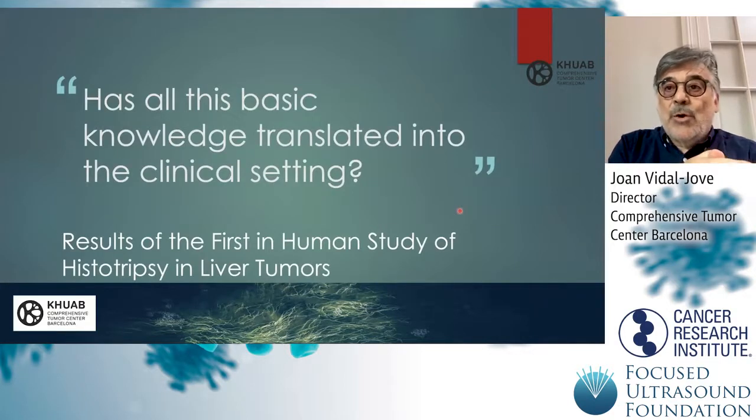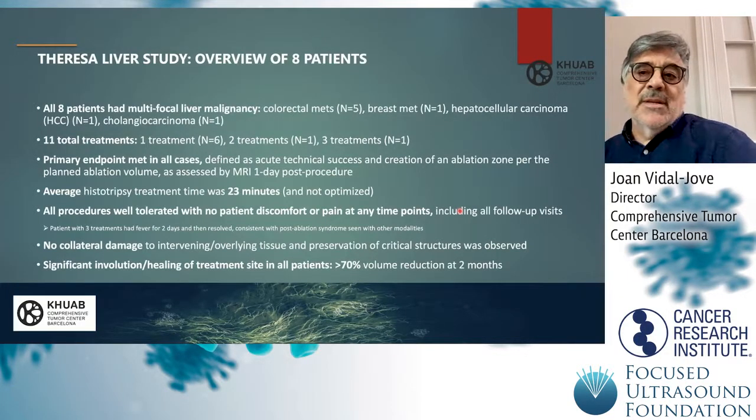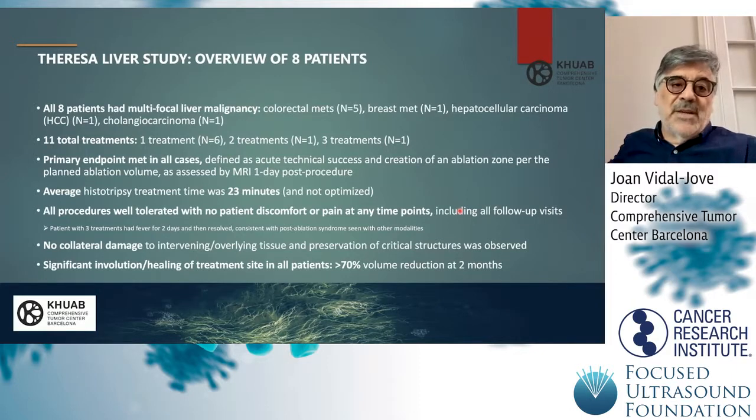Is this knowledge that we have seen in basic research translated into the clinical setting? Is what we have seen in the research labs translated to patients? Well, we're going to explain what we have seen in the last 2 years with the first-in-human study of histotripsy in liver tumors. This study was done in 8 patients. It was a total of 11 treatments in these 8 patients that had multifocal liver malignancies, mainly liver metastases and hepatocellular carcinomas.